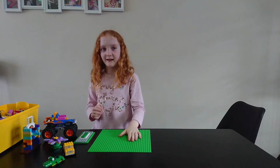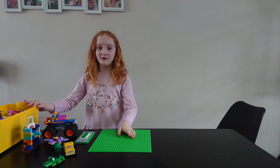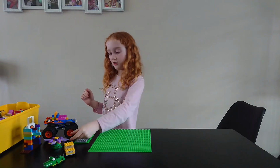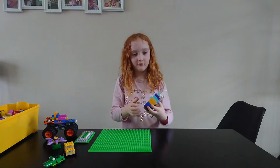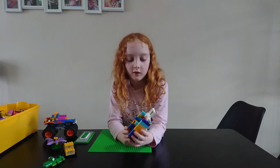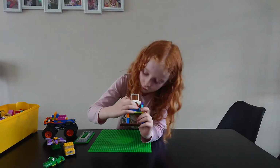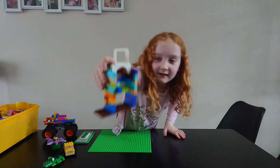Hi guys, and today I'm going to be building some Lego. I already built some, and I'm going to show you some examples of Lego models. So this is a chair, and it says Crasher there. It's like a sticker right there.